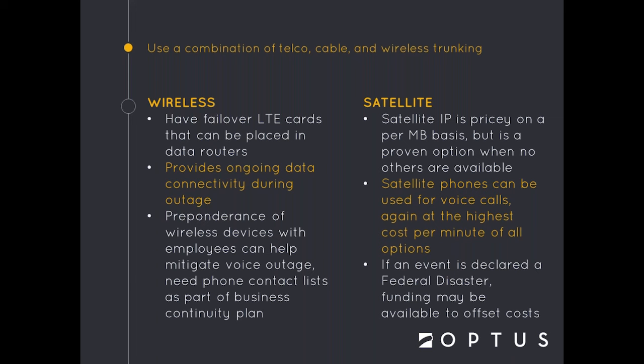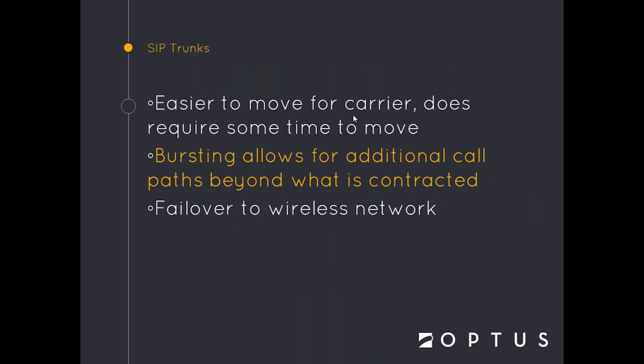It's definitely a proven option. It's solid. You can use phones, you can get data. It may be the highest cost per minute of the other options, but if this is the only option you have, it could still be less than your estimated losses based on an outage. And oftentimes, we've seen in the past that if a federal disaster area is declared, some of the costs or funds for this may be offset. So there are a lot of different options for your trunking and your internet connections, and if you have any questions about any of those, we'd be glad to talk to anyone on an individual basis.